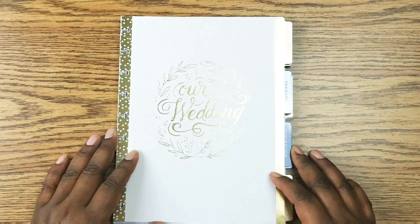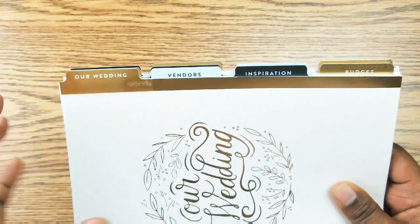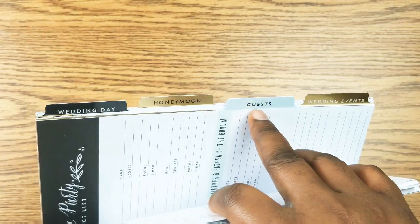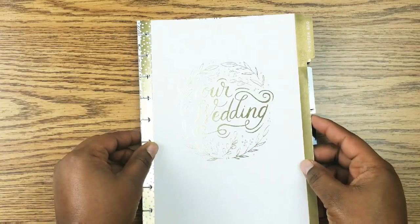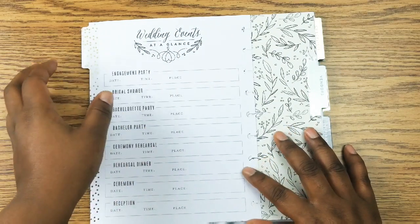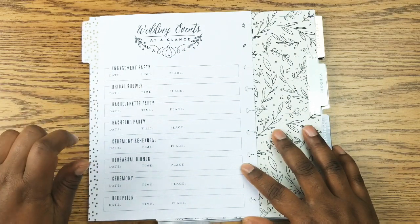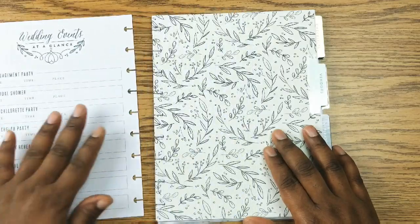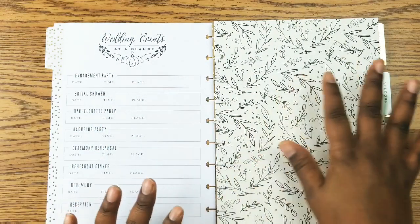So they have several tabs here, and let's just look straight at the tabs. Our wedding, vendors, inspiration, budget, checklists, wedding party, guests, wedding events, wedding day, and honeymoon. This is a nice gold foiling that's on the side, and the tabs are laminated. On the back of the first cardstock sheet, it has your wedding events at a glance, including the engagement party, bridal shower, bachelorette party, bachelor party, ceremony rehearsal, the dinner, ceremony, and your reception. I think this is nice to have, one place where everything happens, and then you have the details in here.